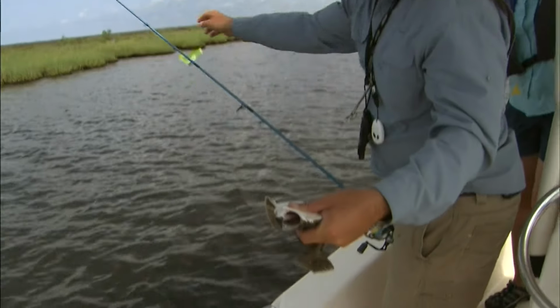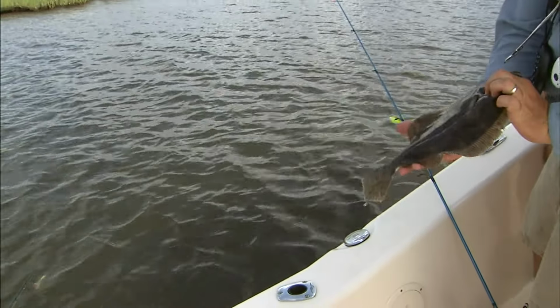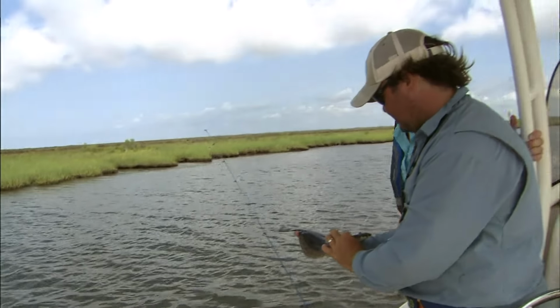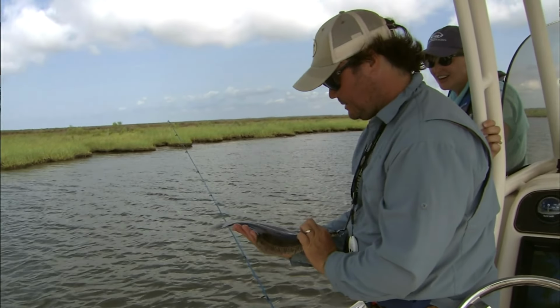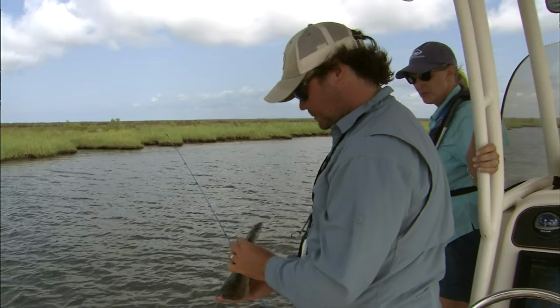There you go. It's gonna be about 14 to 15 inches, somewhere in that ballpark. There's a lot of fish this size in our estuary here. That's great. What do you think? Oh yeah, I think that's a keeper. He might be a southern flounder. Yep, definitely a southern. Most of what we catch in the Pamlico. That's right. You want to put him in the box or let him go?